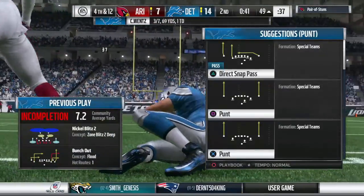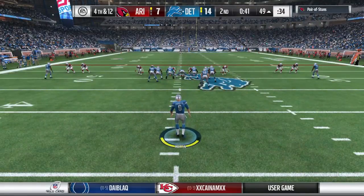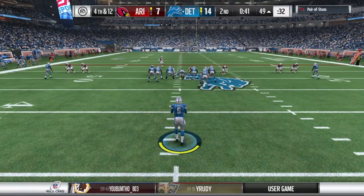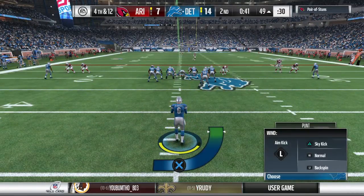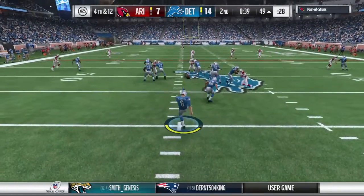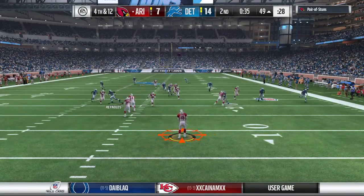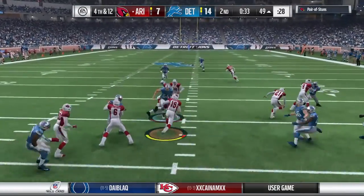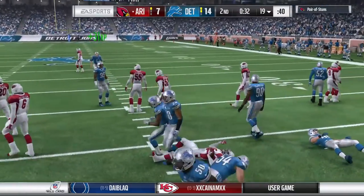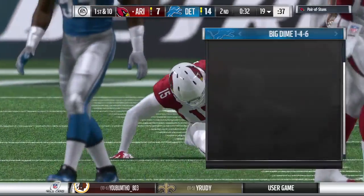Eric Ebron, the big tight end, is the intended target. And that brings up 4th down. Here's Sam Martin now as he's on to punt for Detroit. He's been a busy man here in this first half as he gets it away. This will be taken at the 10. It'll be 37 yards there on the punt, and the offense will come back onto the field with a 1st and 10.